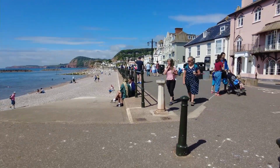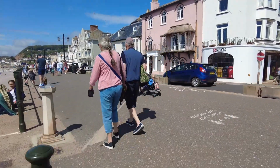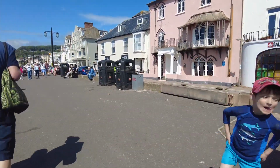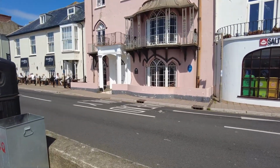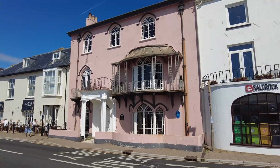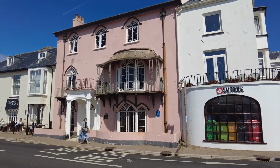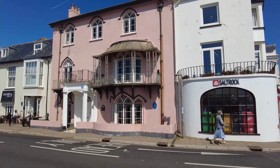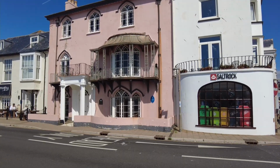Next to Salt Rock, we have the beach house. And that was the first house built facing the sea. The first one? It's really lovely, isn't it, with the balustrade and the balcony and the bow windows. English Heritage paid for that to be completely renewed, but you can see there have been storms over the winter and it needs doing again.